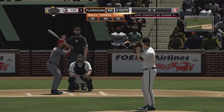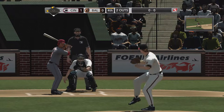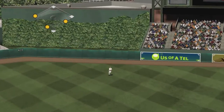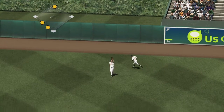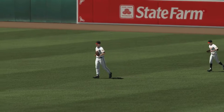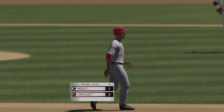Runners at second and third and two down. And the first pitch. He swings now and really hit that. And that's out number three. First sign of life here, batting-wise, fourth inning. Since he has the lead, 1-0.